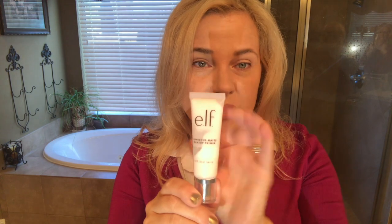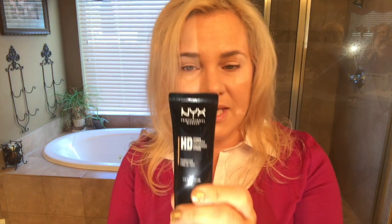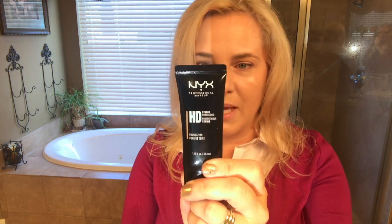And I already have foundation. In fact, I have primer and foundation, and I am using as many Elf products as I have. I don't have everything Elf, but I will use what I have. So I have my primer on, which was the Elf Luminous Matte Makeup Primer. I have that on. And then for my foundation, I have NYX HD Studio Photogenic, and the shade is Soft Beige.